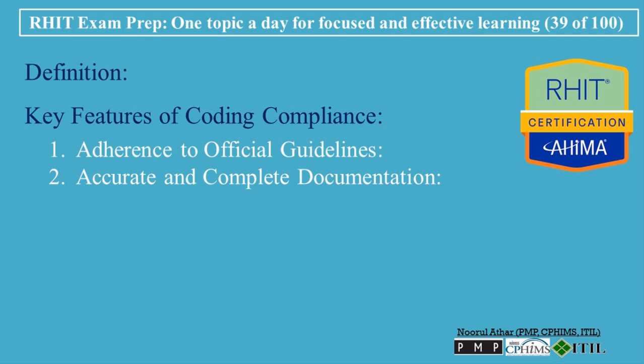2. Accurate and complete documentation. Proper documentation is the foundation of accurate coding. Coding compliance requires that medical codes reflect the services provided and are supported by detailed and complete clinical documentation, including physician notes, diagnostic results, and treatment plans.